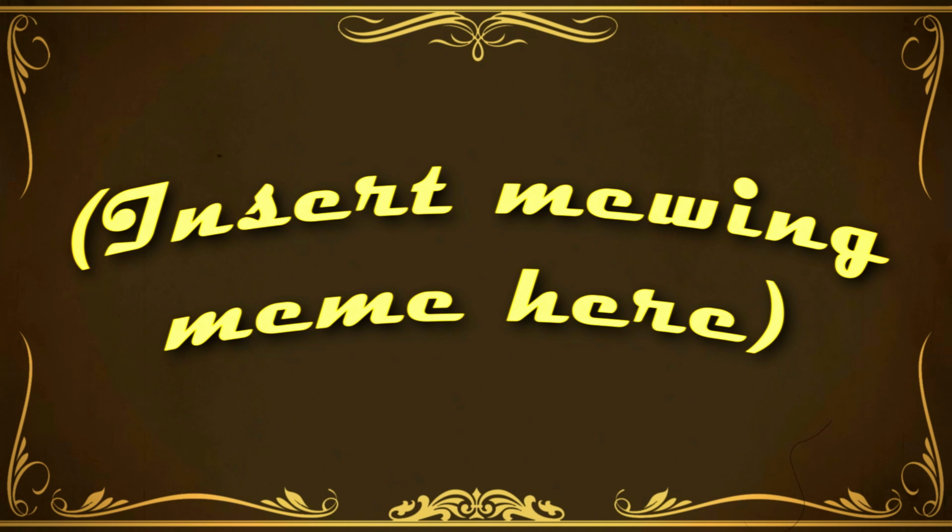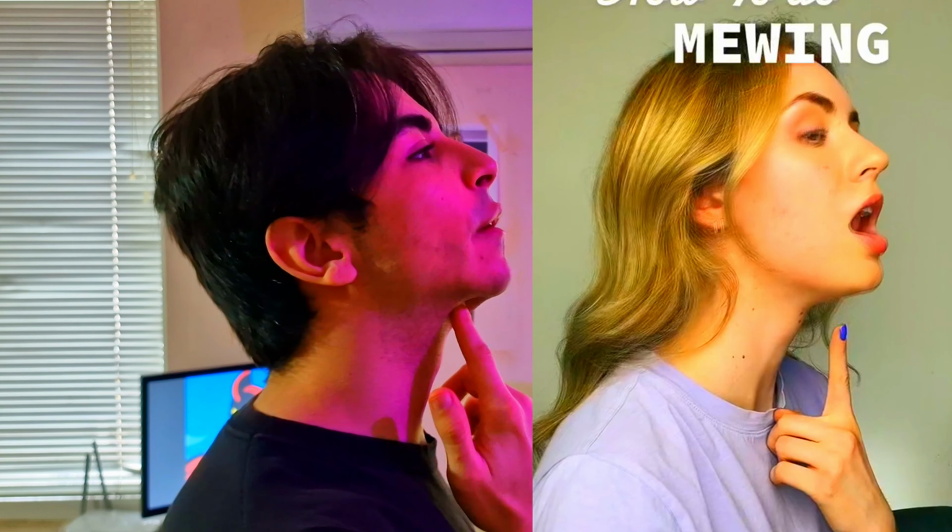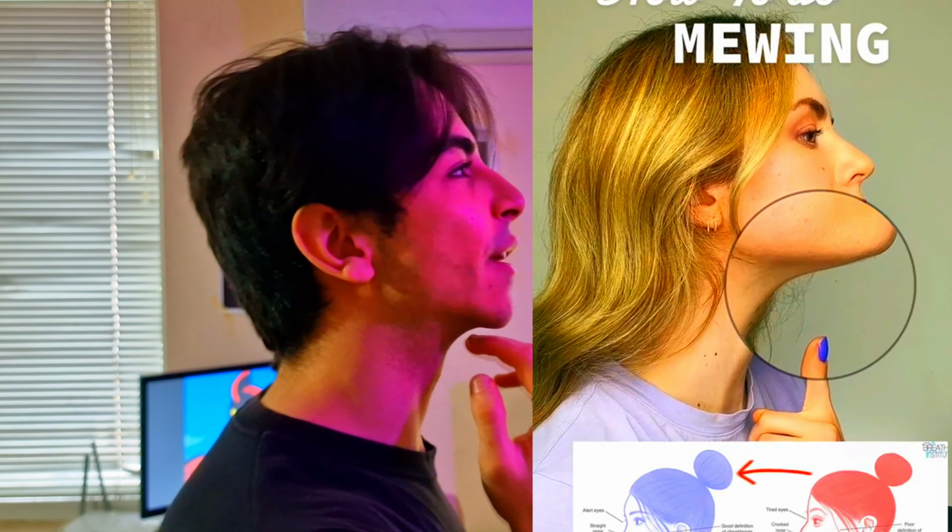The third thing is mewing. I talked about mewing before. What mewing is gonna do is it's gonna lift up whatever this is called. I always forget it, but it's gonna lift it up, right? So it's gonna look even flatter. So you don't have a double chin, but with this flatter, it will look even better. And then it'll help your jaw grow out.